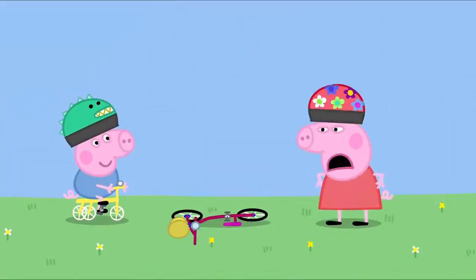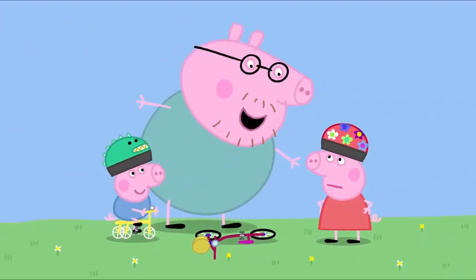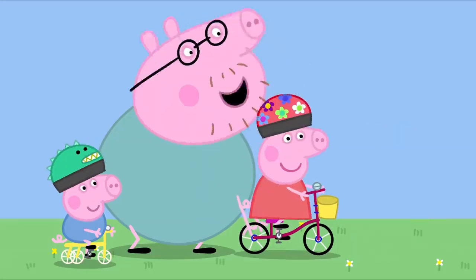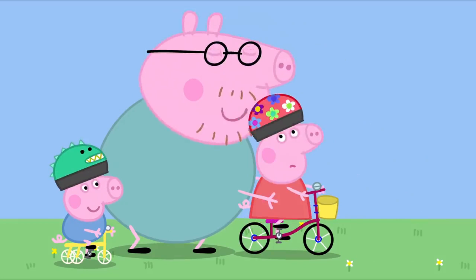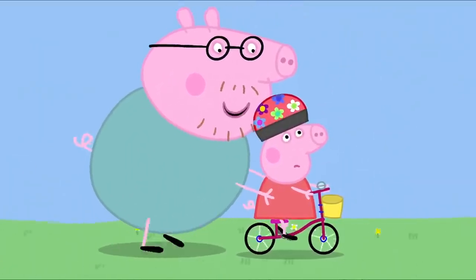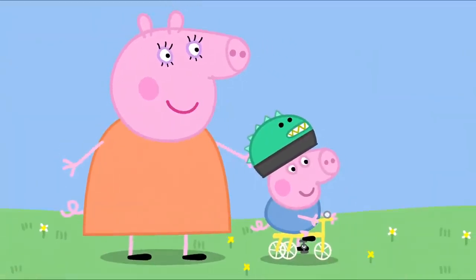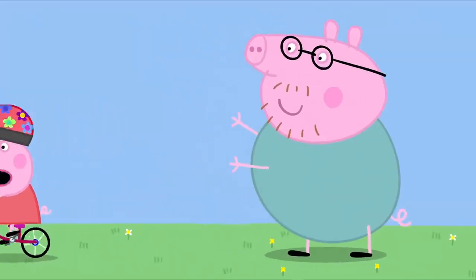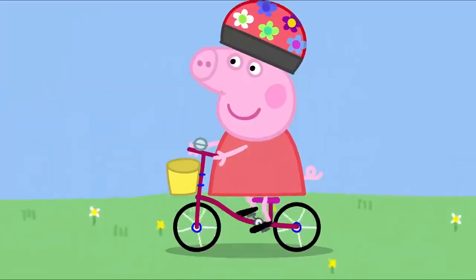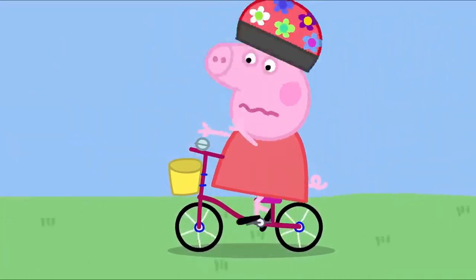It's not funny. Riding without stabilisers is not easy. Would you like some help, Peppa? Yes, please, Daddy. All right. Ready, steady, go! Don't let go, Daddy. Don't worry, I've got you. You're doing really well, Peppa. Hold on, Daddy. Just keep pedalling. Peppa is riding on her own, without stabilisers.